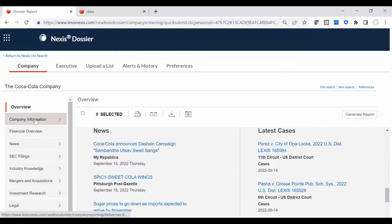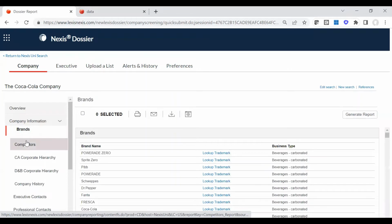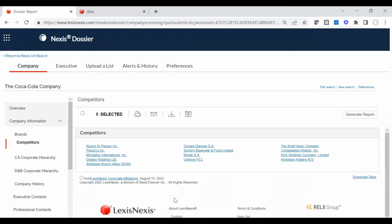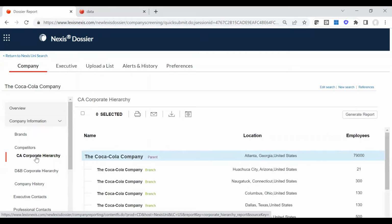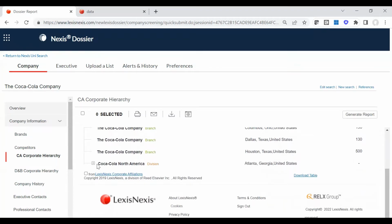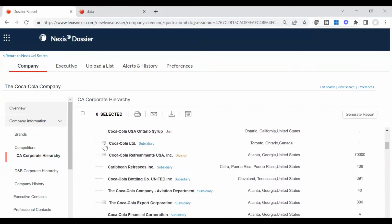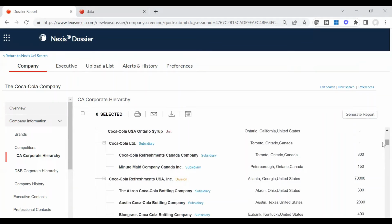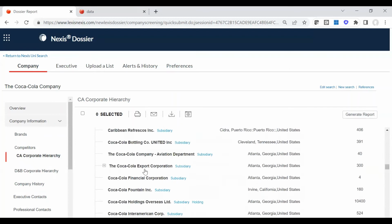But what's nice is the information over here on the left side. For example, if we go to company information, we see the brands, so we can see all the Coca-Cola brands, and the competitors. We see that corporate hierarchy. The quick overview told you that Coca-Cola has 156 subsidiaries, and here is a breakdown of its hierarchy. If you want to see the true breakdown, just click on these boxes with the plus sign. And what's great is that if you want information on any of these divisions or subsidiaries, they're links. Just click on one and it will take you to relevant information.